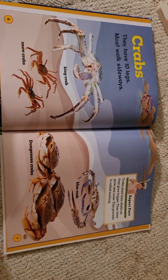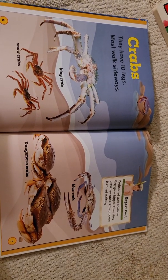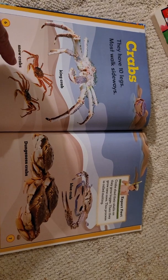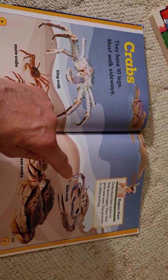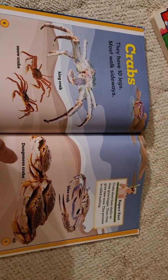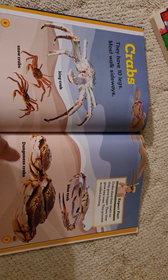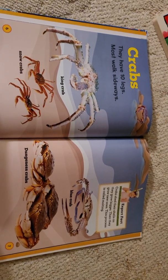Crabs. They have 10 legs. Most walk sideways. This is the king crab. These are called snow crabs. This is called a blue crab, maybe because his legs are blue. And these are, I'm probably not saying this right, Dungeness crabs. They look a little different.